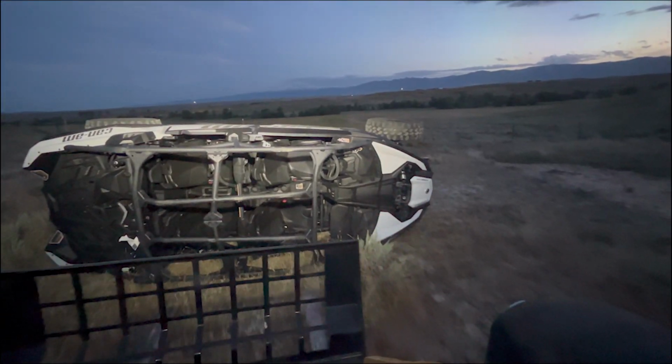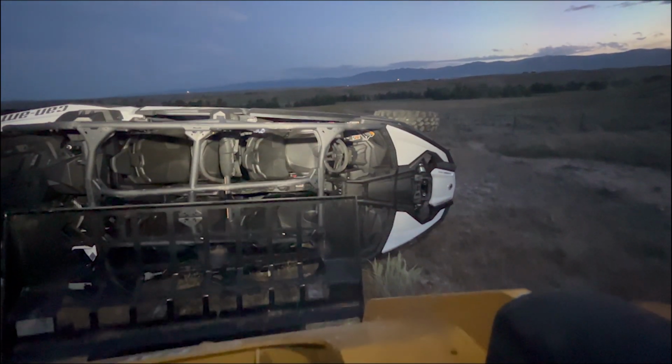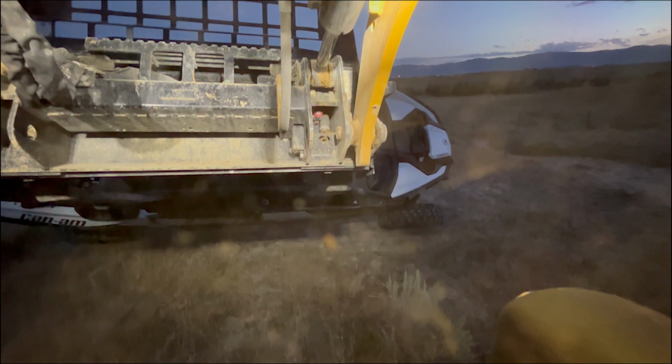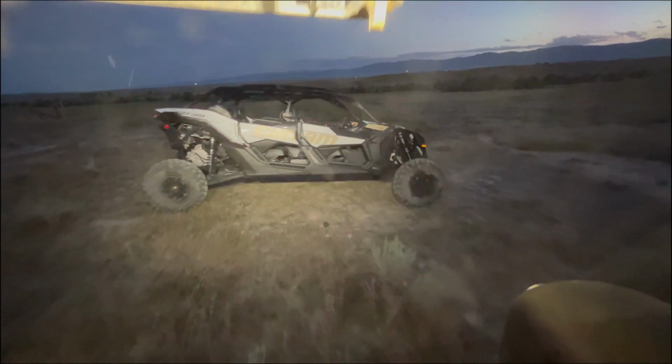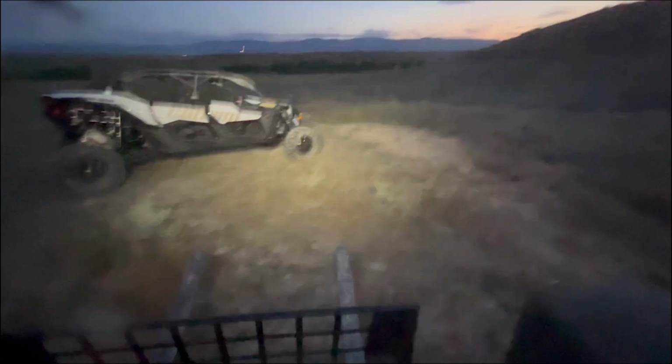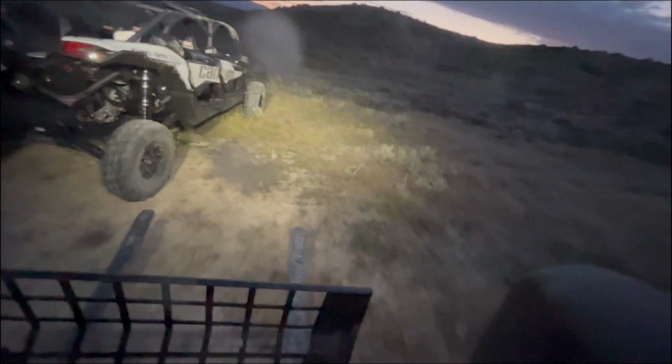Woo! There it is. And there it goes. All the way down into the hill. Not sure where this goes, but this was sitting on the ground. Jeez, there's oil everywhere on the ground. What the heck happened here?